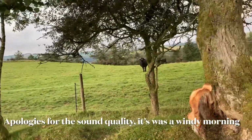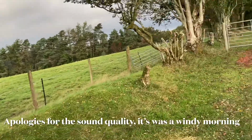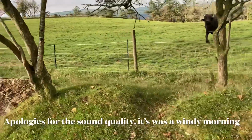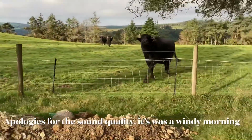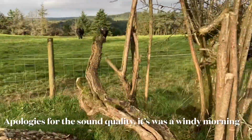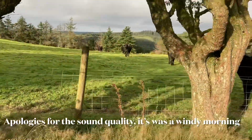There's the boss coming over. Your breakfast is up there. I'll have to go and show them where their breakfast is. They didn't see me putting it out. Up here, up here. Come on. Come on, Buffs. Come on.